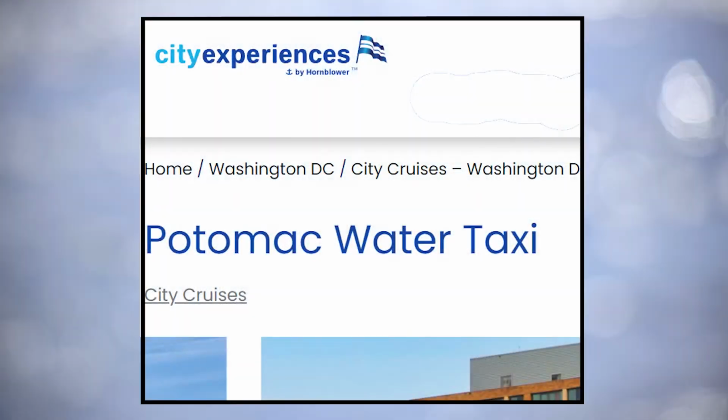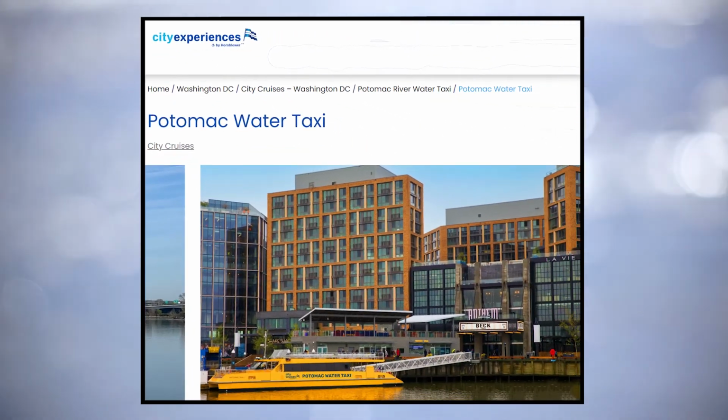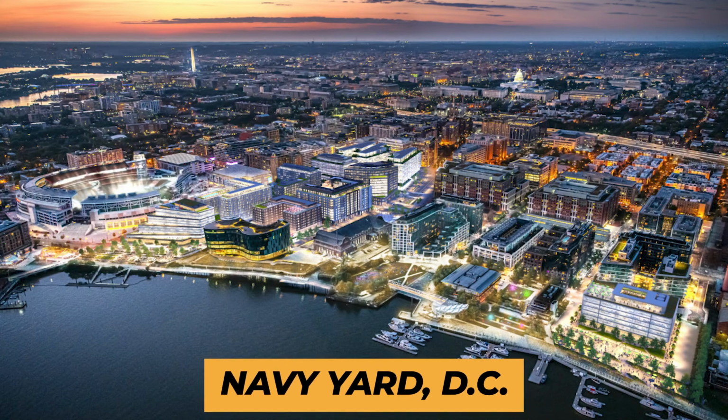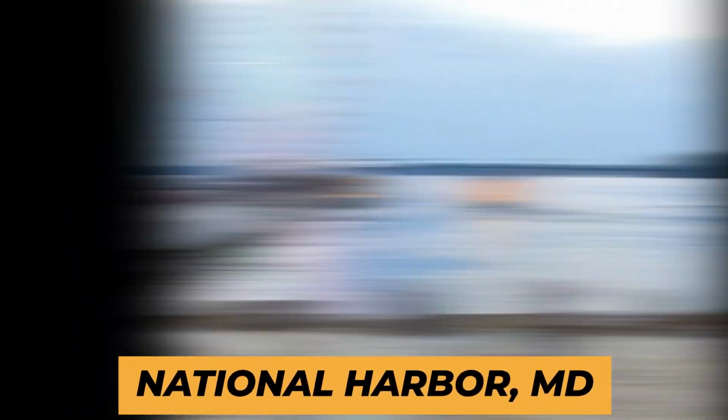The water taxis are operated by City Cruise DC to carry riders to and from the Wharf, the Navy Yard, Georgetown, National Harbor, and Alexandria.